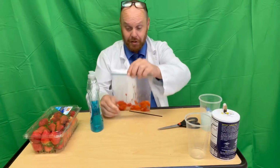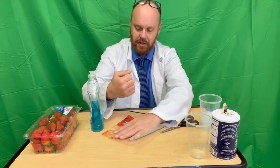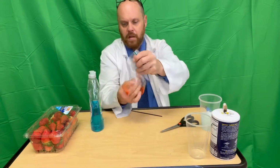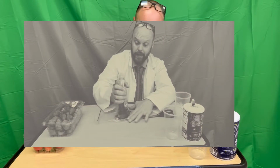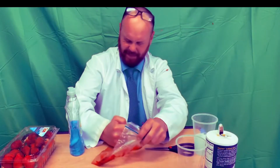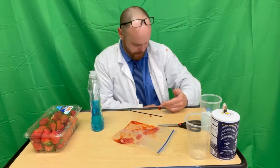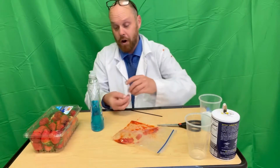This is, seriously, ladies and gentlemen, this is the fun part. As much as I love strawberries, sometimes with science, it's just great to be able to smash some things without popping the bag. And this is also why we wear our lab coats, so that when we pop the bag, the strawberry stuff doesn't go everywhere all over our nice clothes. But I think we're gonna be okay today. Sometimes science is messy, but sometimes science is tasty.